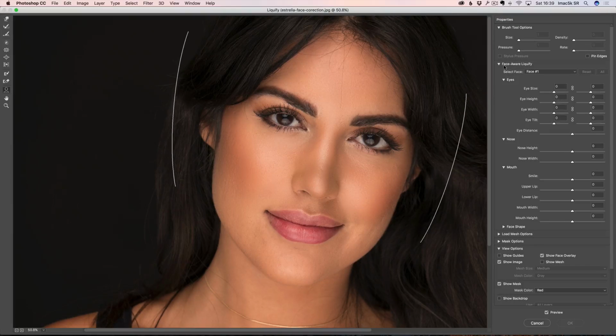This is so funny. Face Aware Liquify. So you see now eyes, I got the left eye and the right eye. I can make the left eye smaller, bigger. I can make them both a little bit bigger, just a tiny bit. I would use the same value in both eyes. I can change the height of the eyes. I don't necessarily want to do that, so I'm going to put it down to 0. Voila.